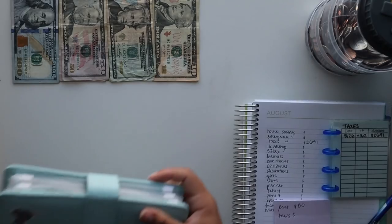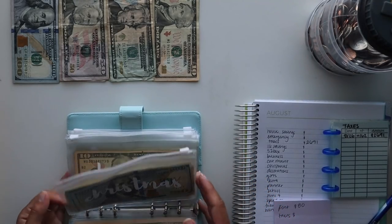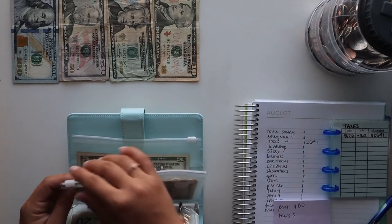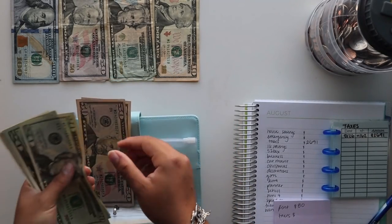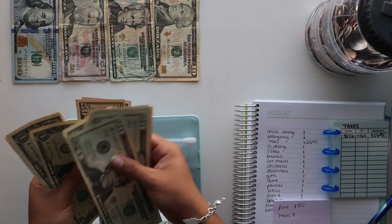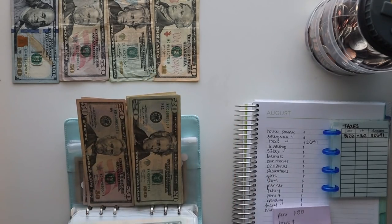Christmas. Actually, Christmas doesn't have a savings account. I leave that one in cash, but travel can. So let's find travel. I do deposit that one. Travel has a total of 50, 100, 20, 40, 60, 80, 90, 91, 92, 93, 94, 95, 96, and 97. So $197 in travel.